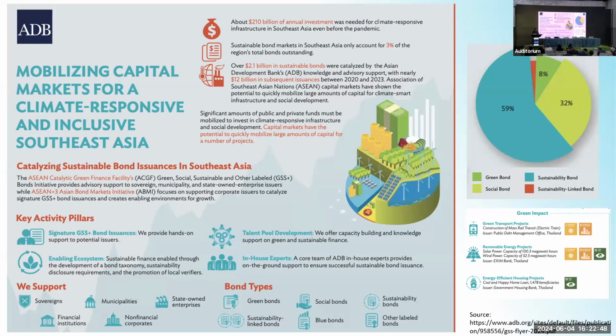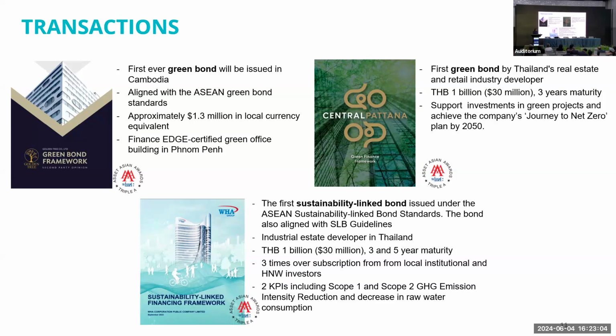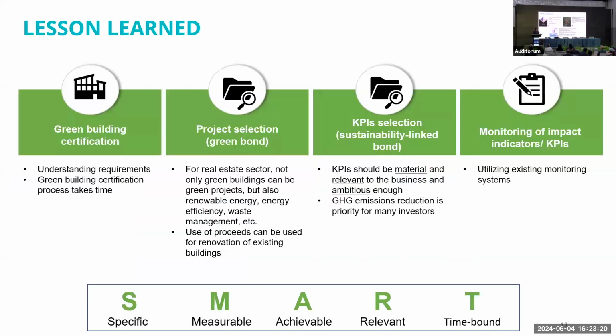And coming to financing, we have a very interesting product which is mobilizing capital markets for a climate responsive and inclusive Southeast Asia. So this is for bonds and green bonds. Our team is based in Thailand, in the Thailand resident mission, and works also with the ACGF here. So here are some examples where we had issued the green bond in Cambodia and also this green bond in central Patana, which really brought together some of the smart indicators. This went across from green building certification to establishing some key performance indicators and monitoring of these indicators.